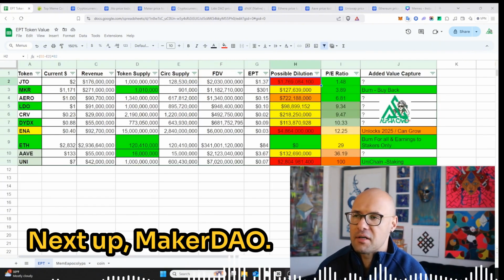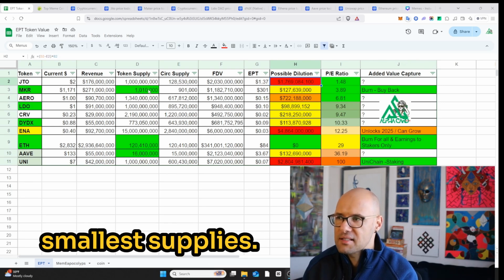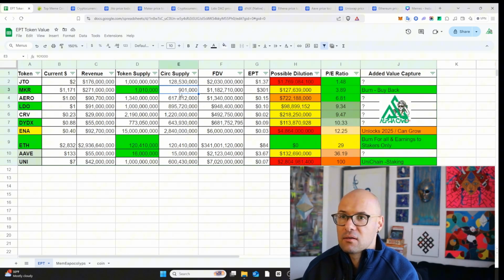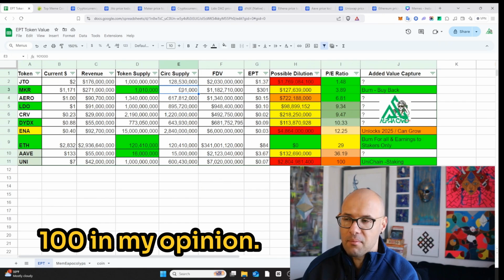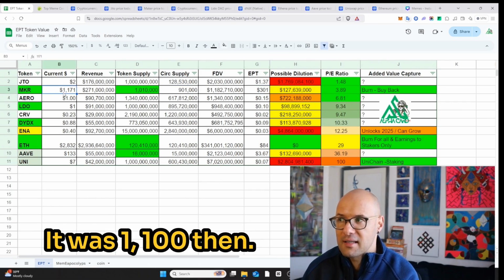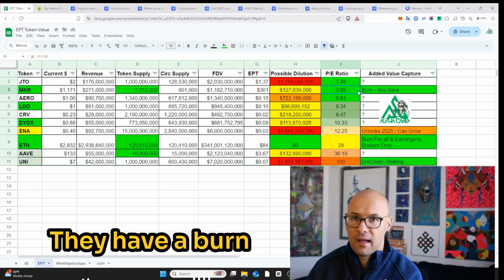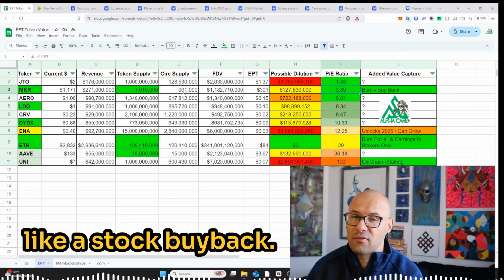Next up, MakerDAO. This is one of the best, oldest projects and also has one of the smallest supplies. It has a 1 million token supply and currently only 900,000 are in circulation. That is amazing tokenomics. This is the best tokenomics of any project in the top 100, in my opinion. Earnings per token is 301, relative to the price, which was 1,100 then. I think it's 1,500 now. Still amazing. Also, Maker does a buyback. They have a burn mechanism where they burn some of the Maker tokens, which is sort of like a stock buyback.